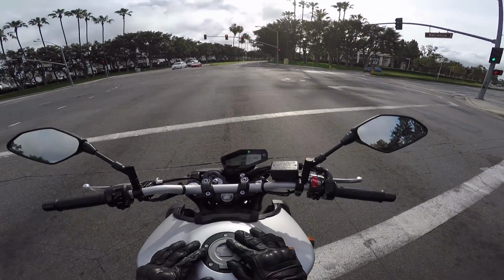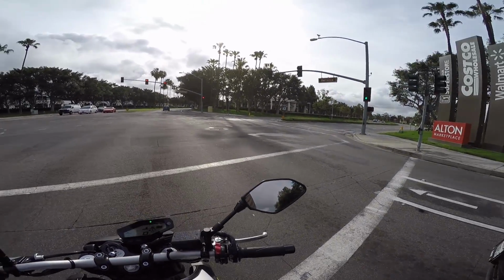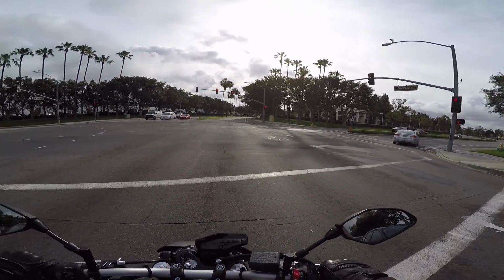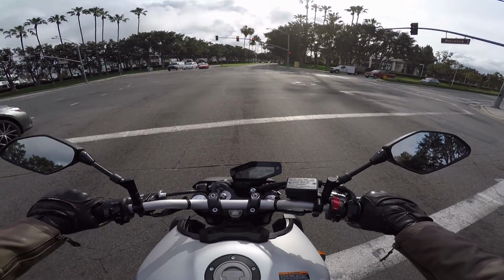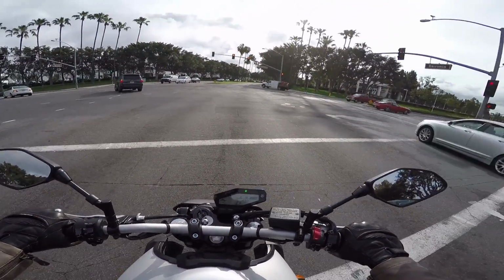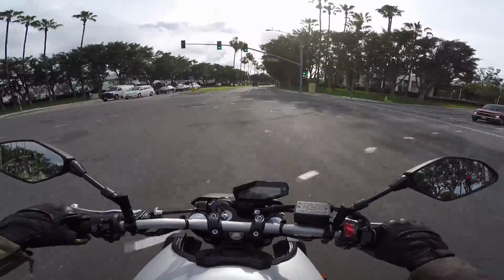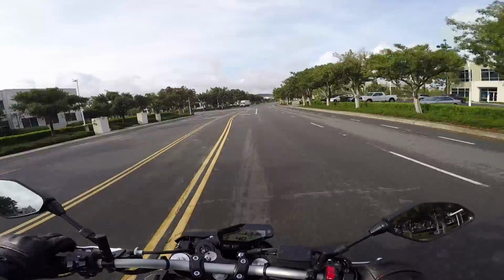All right, so, 2017 FZ-09. We talked about styling, we talked about ABS, we talked about traction control, we talked about the fork, we talked about the fuel mapping, we talked about all the other stuff that's largely the same that you will probably still like about the bike. What else? What am I missing? Am I forgetting something, guys? Well, if I'm forgetting something, just put it in the comments and I will address it, I promise. I really hope I didn't forget anything important.